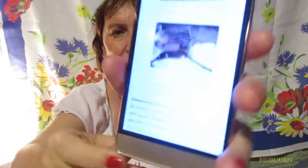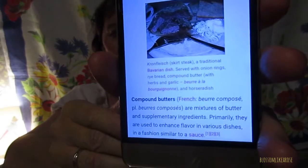Then there is a Kronfleisch, a skirt steak, a traditional Bavarian dish. Served with onion rings, rye bread, compound butter with herbs and garlic. And then there's another French word I have to learn, which is in there also, and horseradish. Let me read it again. Kronfleisch, the skirt steak, a traditional Bavarian dish served with onion rings, rye bread, compound butter with herbs and garlic, beurre à la bourguignon. Bourguignon. I hope I said it right, and horseradish.